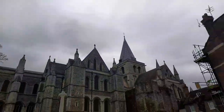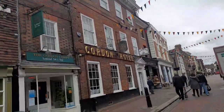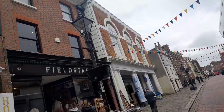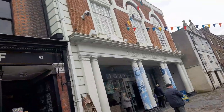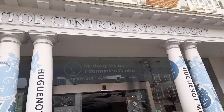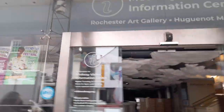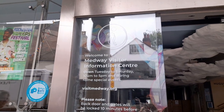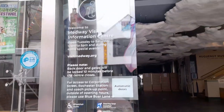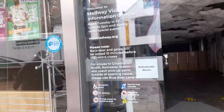Again, Rochester Cathedral again. Now this is the visitor centre coming up and art gallery. Medway tourist information as well. So I'll pop into here, and it's also got the Huguenot Museum. Tuesdays to Saturdays, 10 a.m. to 5 p.m. and during some special events. Wheelchair access, no smoking. The Visitor Information Centre is closed permanently. Oh, right. Museum in there now.